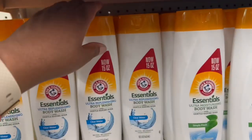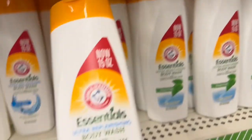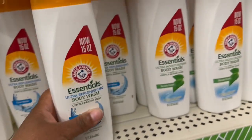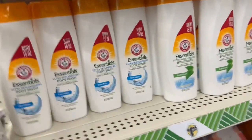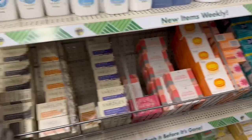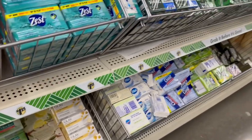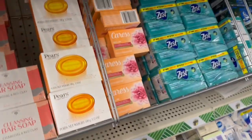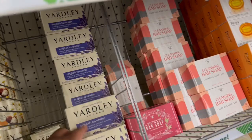Now, y'all, I love this body wash. Yes, it's good, too. Oh, y'all hear my mama saying, yes, it's good. Arm & Hammer, and then they got one that's orange, the citrus, that's good too. It's a good body wash. I think my mama got me on that body wash. You got some Olay down here if you need some Olay. Oh, some Dove, yes. Caress, this is my soap. And Olay, I like that too. Yardley. Got some different soaps here. I got that. I just wanted to walk through.